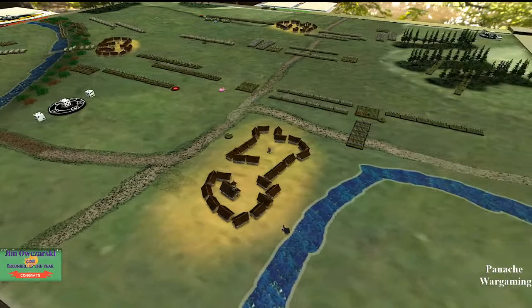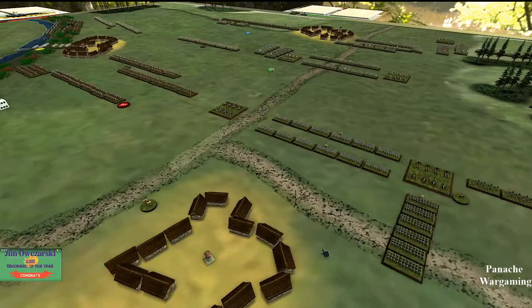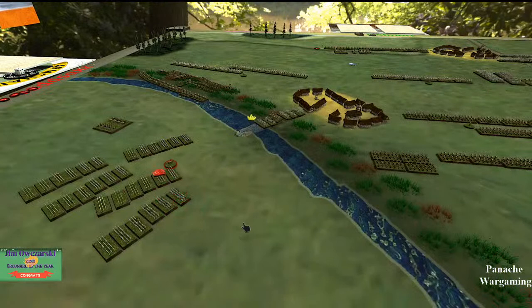Now we go to shooting. Who's got some shooting? Anybody? We can move our leaders, correct? Yes, I'm sorry. You're right, Red. Yes, go right ahead. 48 inches if you are mounted, right. And you all are. You need to move 48 inches.